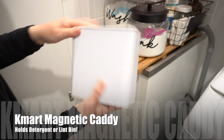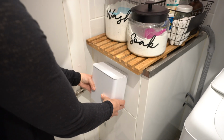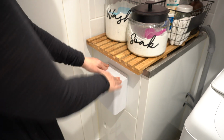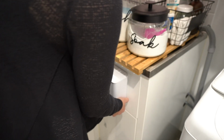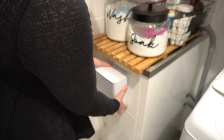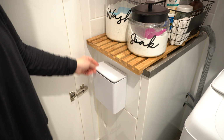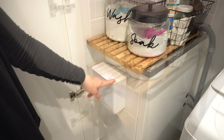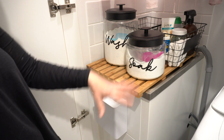Also in the laundry, I have been loving using this Kmart magnetic caddy, which is intended to hold laundry detergent, but I have used it just for a really convenient lint bin. It's got a super strong magnet on there. It is designed to hold laundry detergent, which would have to be able to hold a lot of weight, so it is going nowhere. And it's just really convenient to have somewhere to throw your lint, so you're not just dropping it down on the counters or leaving it lying about the place. So I love this. I think it was only a few dollars, so very affordable. Definitely recommend.